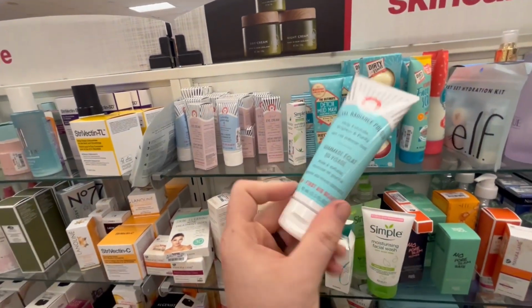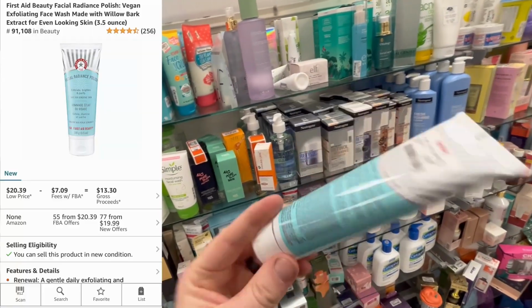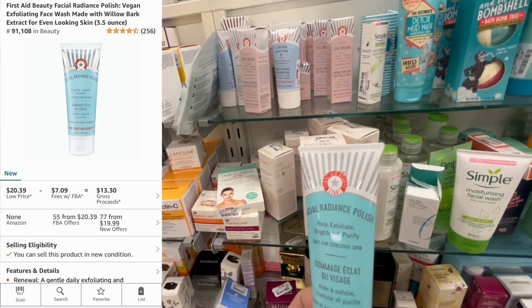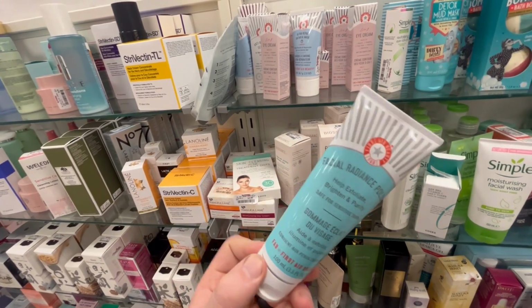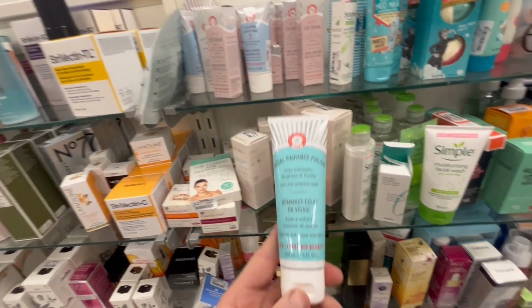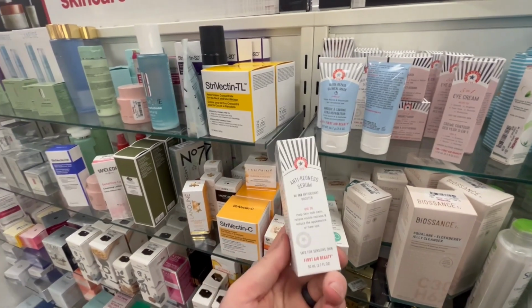Facial Radiance Polish. I'm gonna pick this up, First Day Beauty. Right now it's only making like $3 profit, but the price was up for a long time, so I'm gonna get this and send it in. Even if I make $3 on it, that's okay, but I think I'm gonna be able to make 4 or 5, and I'm spending 10, so I'm gonna make about 30 to 50% ROI. It's a fast seller.